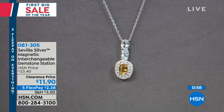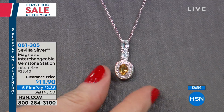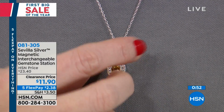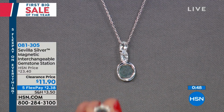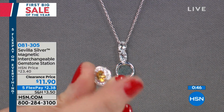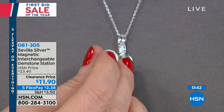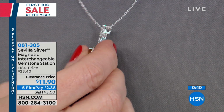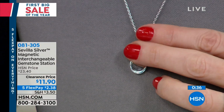I love that. This is the citrine, which is very, very limited. We only have about 5 dozen remaining. $11.90. You are saving over 50%. This is the magnet, a really strong magnet. What you're getting for $11.90 is this. So you're definitely going to want to get the $24 necklace. Look at that, it literally jumps and catches it. Isn't it fun? So that's a citrine, very, very limited.